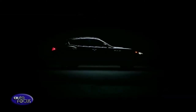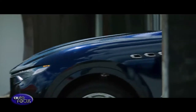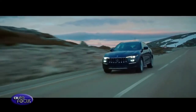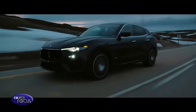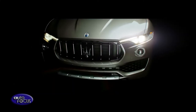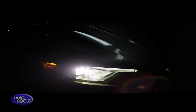The Levante's unmistakable design embodied a new level of sportiness in the Trofeo version, and the new GTS has adopted a similar styling theme, which focuses on the lower front fascia and the rear bumper, achieving a sporty yet sophisticated look.